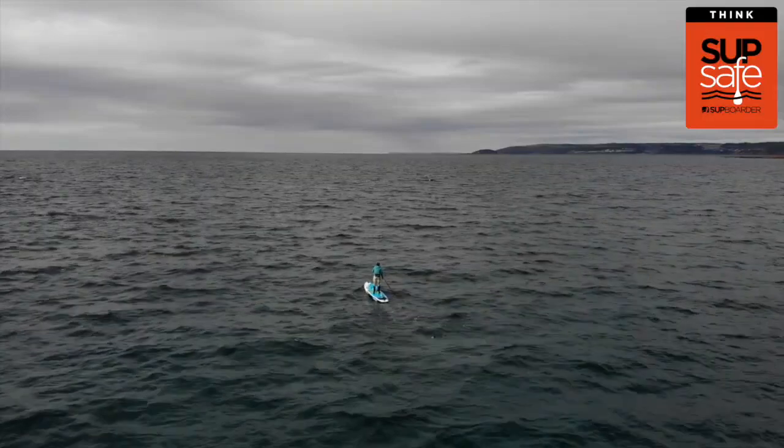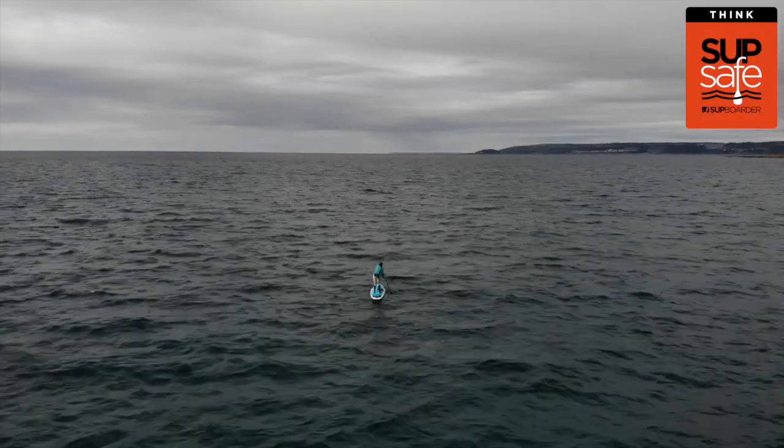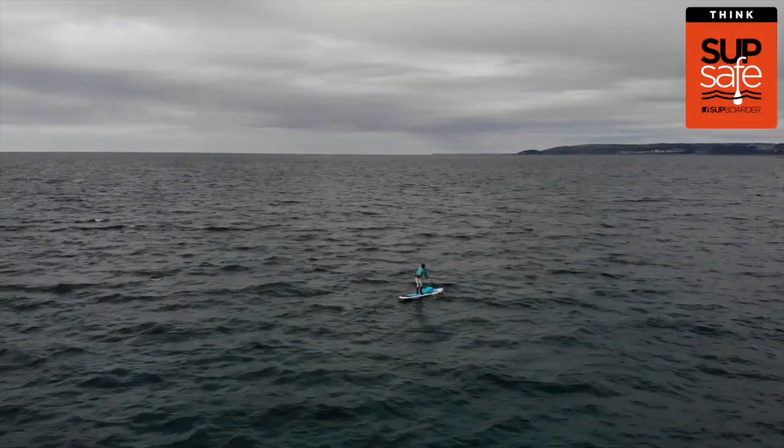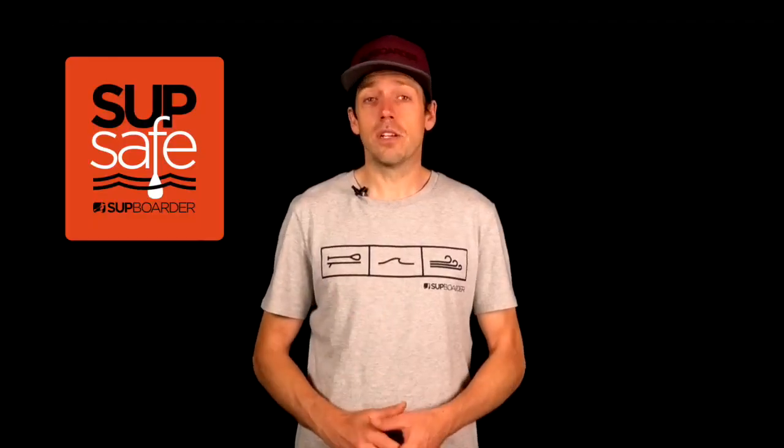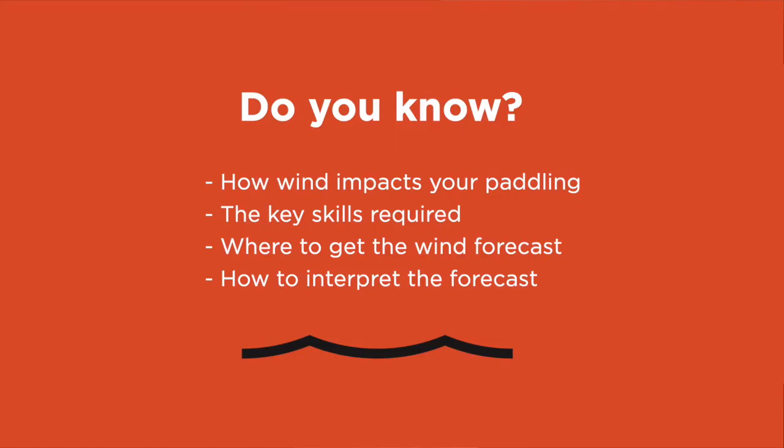But just don't underestimate the wind and the effect it can have on your paddling. Paddleboards are highly affected by the wind, not only the wind strength, but the direction also. So, do you know how the wind impacts your paddling? The key skills required for paddling in wind, where to get the wind forecast, and how to read and interpret the forecast. Wind impacts your paddling in two key ways.